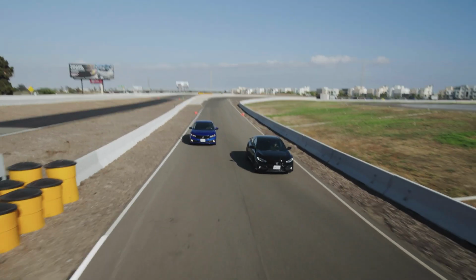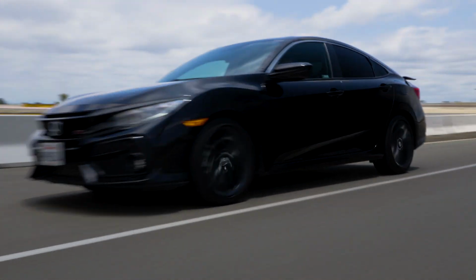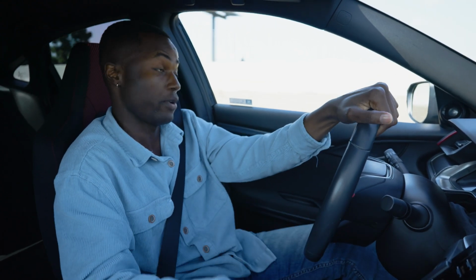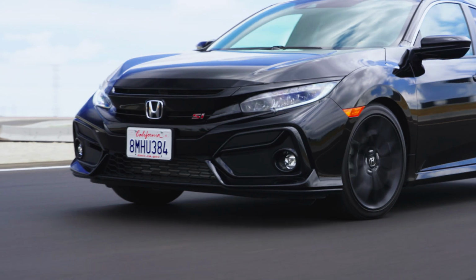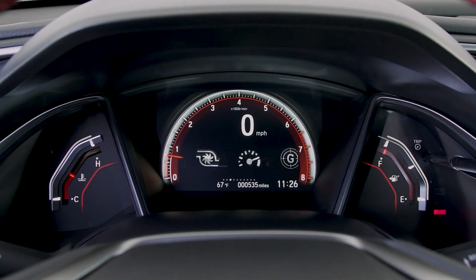The Si has 31 more horsepower than the EX, and you immediately notice it. The suspension is also firmer, but it's not too stiff. The Civic Si also includes a standard helical limited slip differential, and it helps put down power evenly when accelerating hard or when powering out of a corner. Now the brakes are bigger for even better stopping power. Si gauges also feature driver selectable performance displays, so you can have a G-meter, boost gauge, or even a shift light on the dash, which I think is pretty cool.